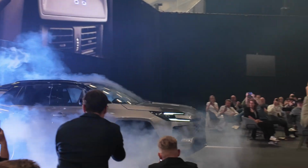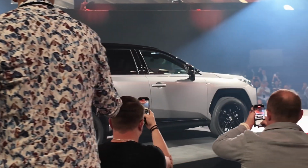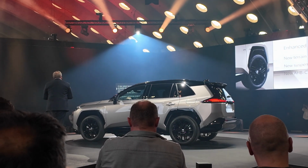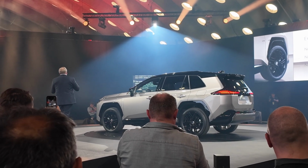Now the RAV4, actually, this is going to be the 6th generation. This is the global debut, by the way. You know, this thing has been around since 1994. It has grown a bit in size, got to be honest, and they have sold 15 million of these over 180 countries. In Europe alone, they've sold 2.5 million.